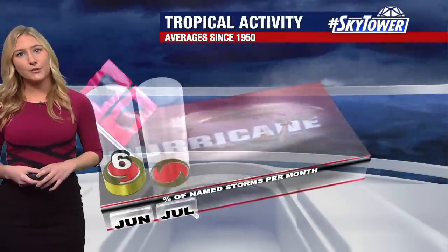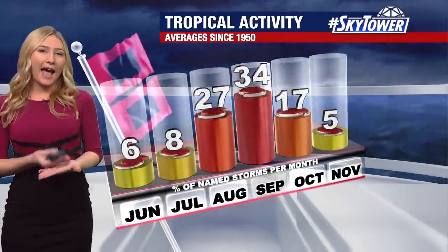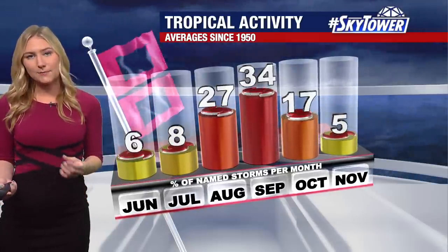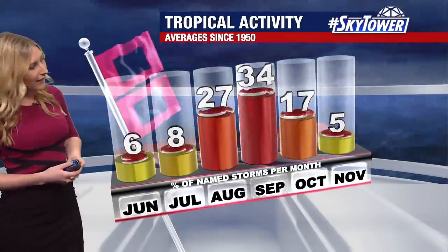And really, it's important to remember it's been a busy season given all of the storms that we have seen. Almost all of them have had some sort of impact to land, especially those 4 Gulf storms that I showed you just a couple of minutes ago. But we still have all of September and October to get through before we're kind of done with this hurricane season. So it's important to remember still October is a busy month for us.